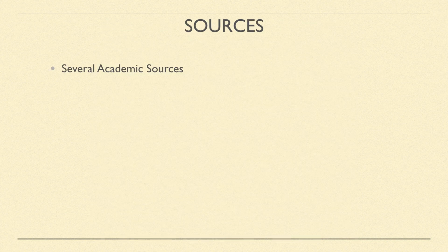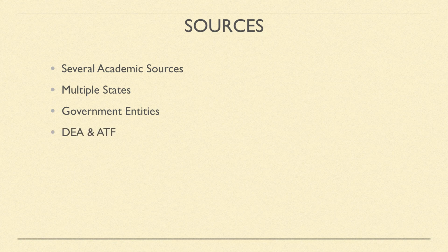I have found several academic sources that have touched on this matter. The medical field has a lot of published work based on the burns that are produced. So there are statistics available there for the number of explosions and the regions. And again, there are multiple states that are dealing with this, and lots of government agencies involved in this discourse.